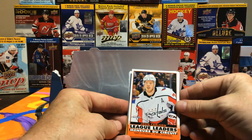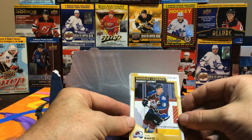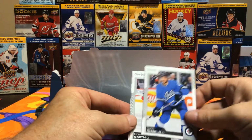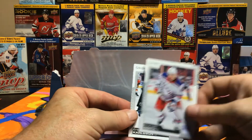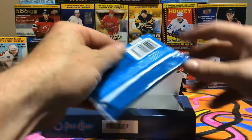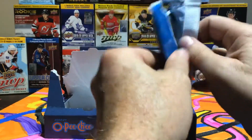John Carlson, league leaders. Joe Sakic, marquee legends. Dylan DeMelo. Braden Smith. And Erik Karlsson. Two packs left. That redemption is huge. Yeah, that's cool, man.